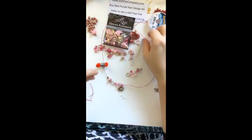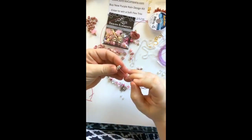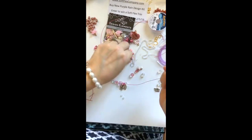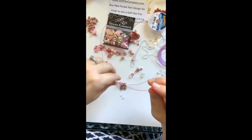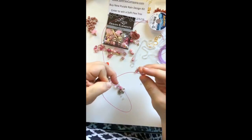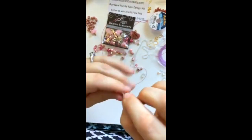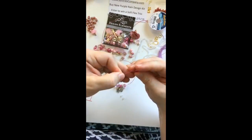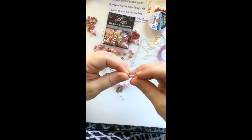Okay, so we've got one side. I'm gonna string the other side because I just want to see that it does look okay. I wanted to see how these would lay specifically. And this is pretty much how I bead. I just play around with it until I feel happy with what I'm looking at. Sometimes after a live show, you'll probably notice I go back in and fidget with it some more, but I don't want to hold you guys here with me while I'm doing that.